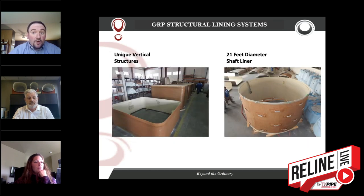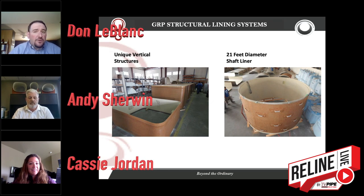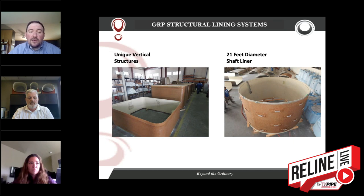Mm-hmm. So we haven't talked about this at all, Cassie. I don't know if you saw this slide ahead of time, but this is vertical structure. I think you might have spoken a little bit on some of the HDP ones about vertical solutions. But as you can see, the ability for channel liner to make square, rectangular, circular, or vertical structures is totally feasible. So I wanted to at least throw one slide in there to mention it.